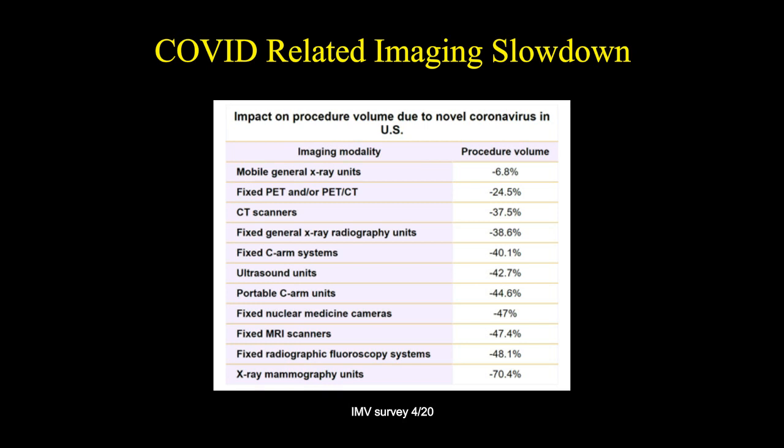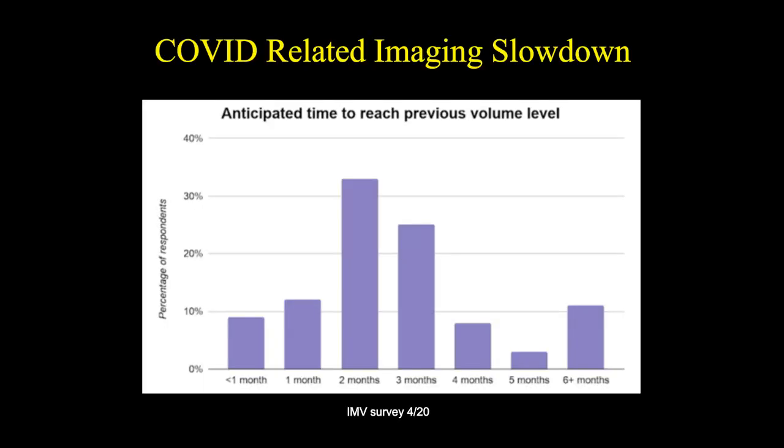And then the question is, well, okay, we've gone through this. At some point, elective procedures are going to start again, and they are starting in different states around the country. In general, when elective surgeries start, the imaging tends to follow. So this group again asked their survey respondents what is the anticipated time that they think it will take to get back to the previous volume level, if at all? And you'll notice that some people predict a fairly significant rise very quickly, but for the most part, most people feel that it will take about 2 to 3 months, with some skeptical people saying it's going to take 6 months or longer.